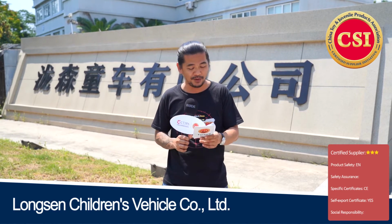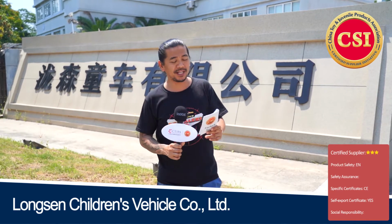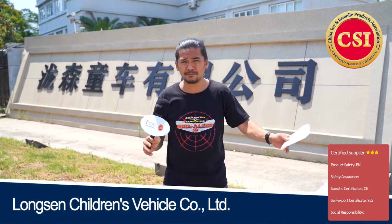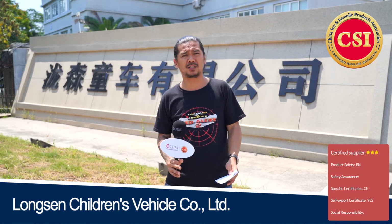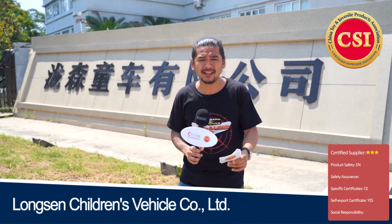ASTM F963. They have their own brand, LS, and they have licenses as well with Mercedes-Benz, Jaguar, and all other popular brands. They specialize in battery-operated ride-on cars that are 1:4 scale, so they have this nice size for toddlers or for kids. The factory behind me is 8,000 square meters, so we have a lot of ground to cover. And they have 80 workers and 3 workshops.